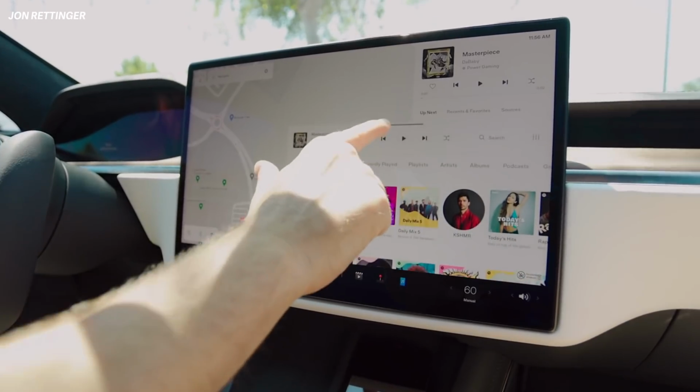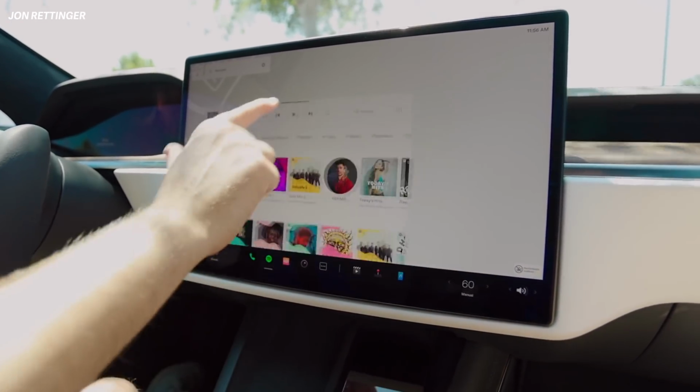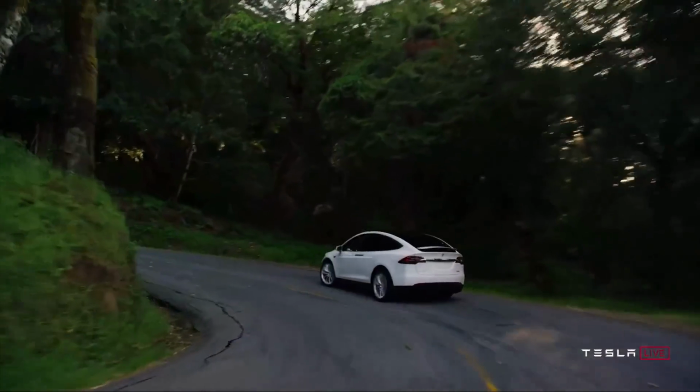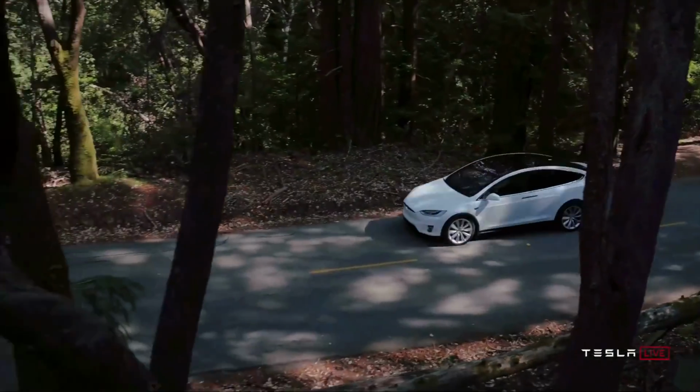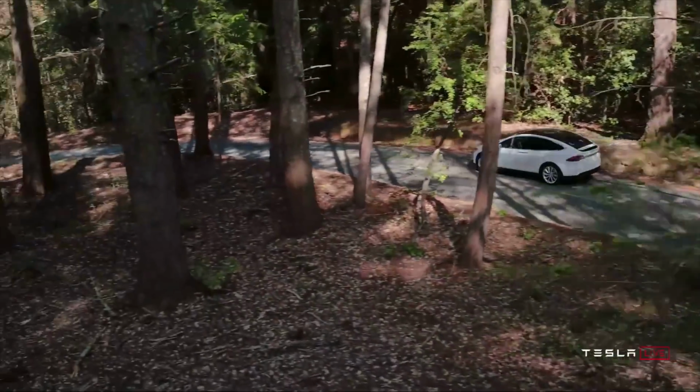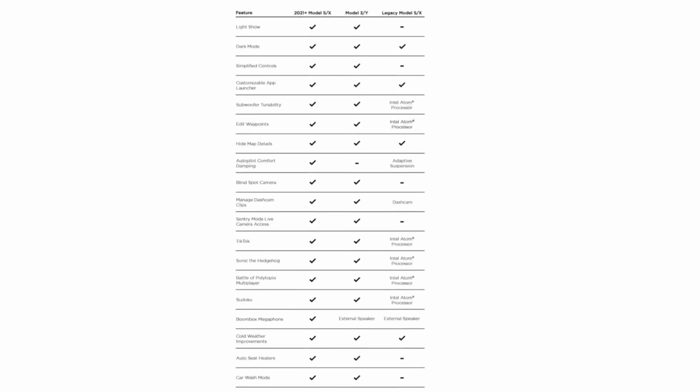Also, all owners of the Model S and Model X that were not refresh versions, so these were like, what, 2020 and before, got a very limited update that really doesn't bring with it a lot of the bells and whistles that were brought to the cheaper Model 3 and Model Y.